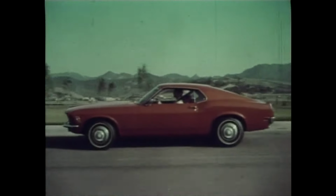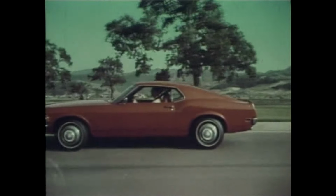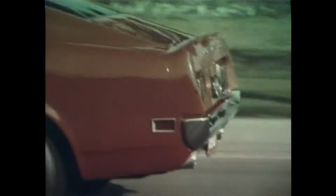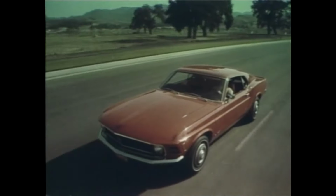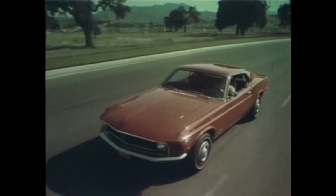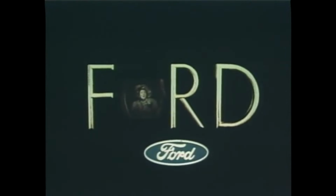Number one, there's Mustang, America's #1 sporty car. Mustang Sports Roof for 1970. Rear deck spoiler, recessed taillights, and an all-new sporty front end. For 1970, number one, there's Mustang. Mirror, mirror on the wall, who's the fairest of them all? Number one, there's Mustang. Ford gives you better ideas. It's the going thing.